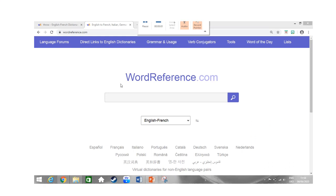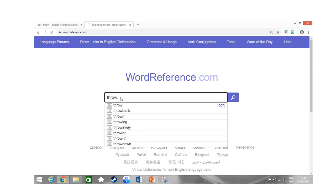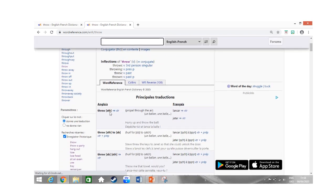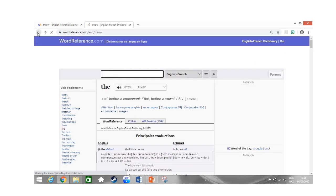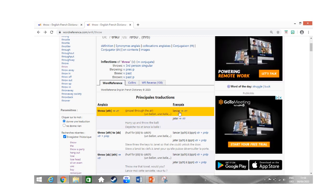Okay, so this time, once again, we will have identified throw as being the verb. So we're going to type in throw. But we need to be careful here when translating because when you throw a party, you're not propelling it through the air. So it's not going to be one of these translations here. We need to go down and look for the idiomatic phrase to throw a party.